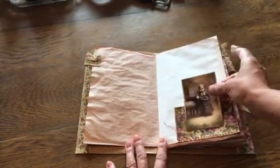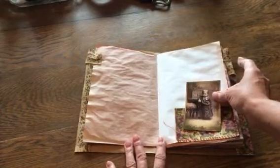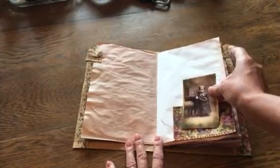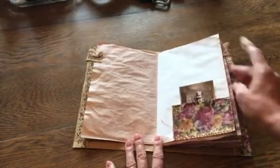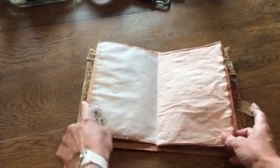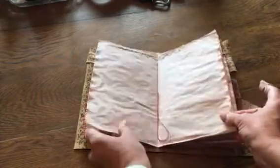I imagine this to be her granddaughter, Hannah. They're an older couple, their children are grown. I imagine this to be her granddaughter Hannah, and she would keep that picture with her. The next few pages, there's some daisies. I didn't realize I had the daisies on this side when I decided to do the stitching, and that ended up being pretty happy.